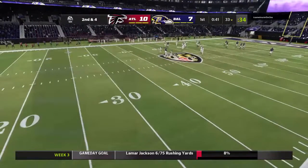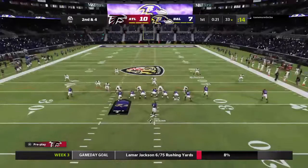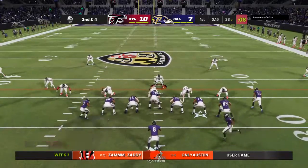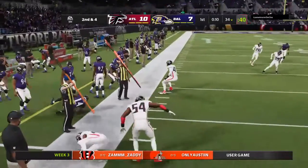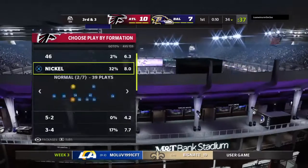Okay, he's not going to get the first down, but this is still a nice job of buying some time and then running to get to the sideline and get out of bounds and avoid the big hit. To throw again on second down, Jackson. And this is caught by Watkins. That catch good for only a yard, and it'll be third down.